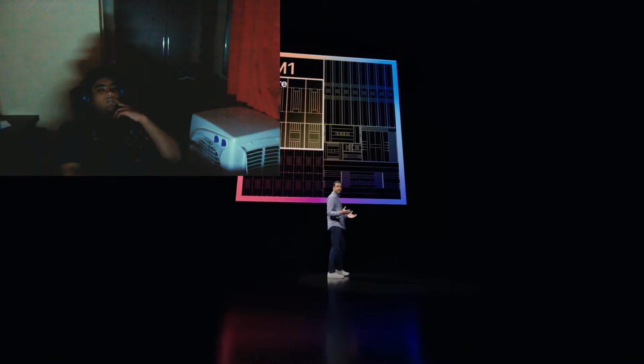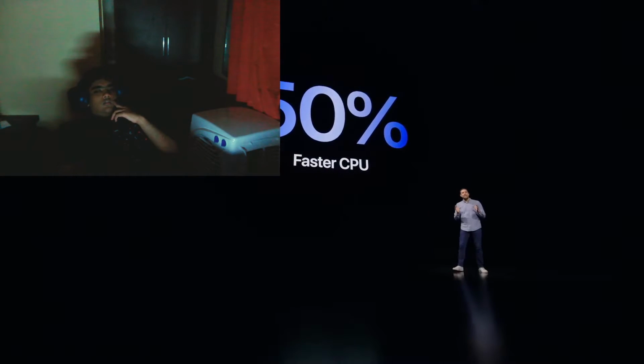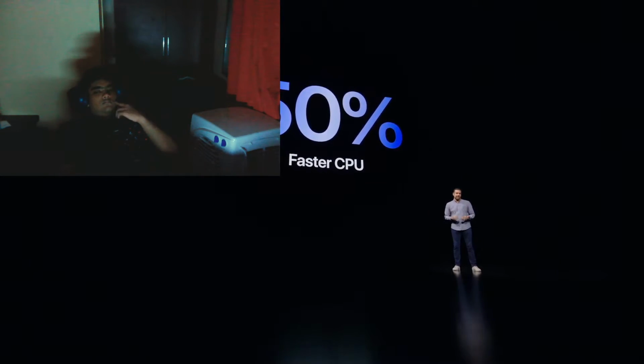Built around the world's fastest CPU core and low power silicon, the 8-core design of M1 delivers a whopping 50% jump over the industry leading performance of the previous iPad Pro.